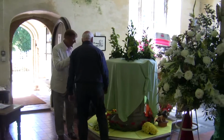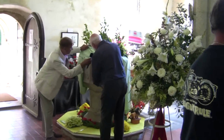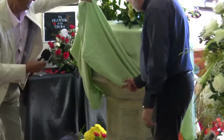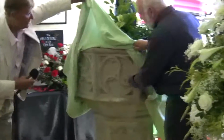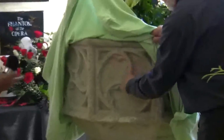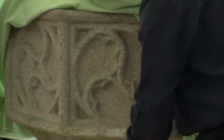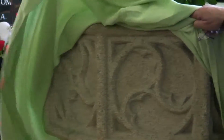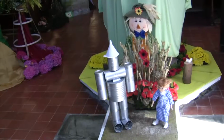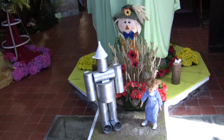Okay, let's look at some interesting aspects. What about the font? This is the font. You said there was a design on this. Oh, there is, yes. It's covered over for the flower festival. But underneath, you can see that there are some swirly-whirly signs. There's one with three, and here is one with four. Do we know what those were for? Well, we think they're very early symbols, and they're reflected elsewhere in the church. Oh. So we'll go and have a look at those, shall we?